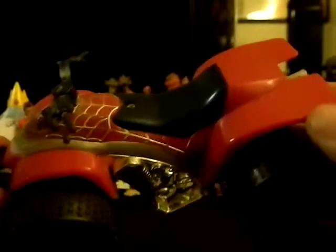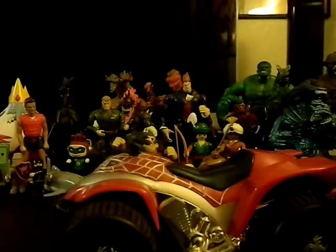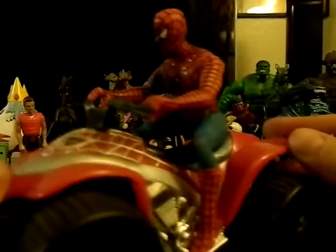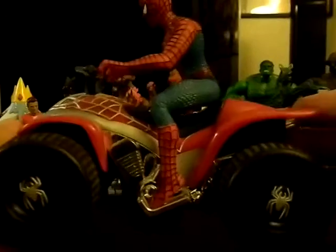This is, I think, from Toy Biz, and it's the Bump and Go ATV. You put batteries in it, and it's got wheels on the bottom where it moves around, and once it hits something, it turns around and goes in another direction. So I just think that's kind of cool that I got a complete set now. That is just so freaking cool. I love that. So I'm gonna put them over there.